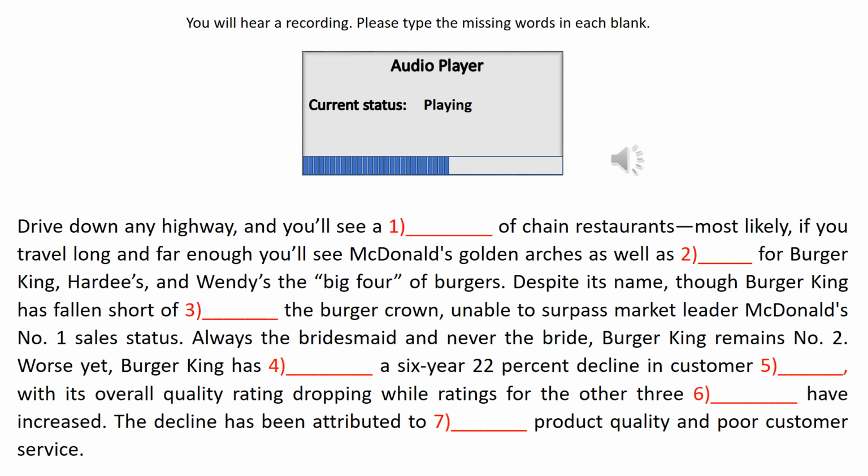Worse yet, Burger King has experienced a 6-year 22% decline in customer traffic, with its overall quality rating dropping while ratings for the other three contenders have increased. The decline has been attributed to inconsistent product quality and poor customer service.